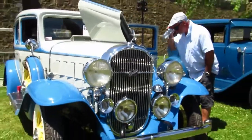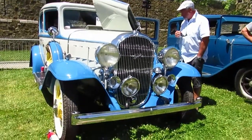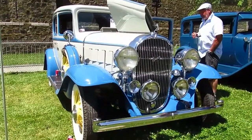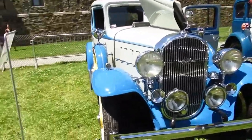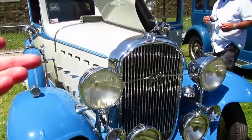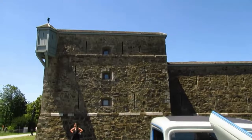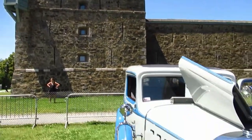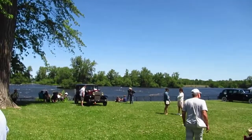Hey, what's happening there, guys? Elton McFall here. You're looking at an early 1930s Buick. And even at that time, Buicks were gorgeous. And it's funny that I'm here in Chambly, Quebec, right next to Fort Chambly there. I think this was built in like 1711 or something. And just a beautiful site right here by the Rivière Richelieu.